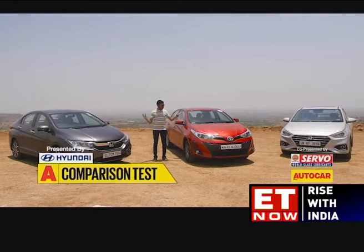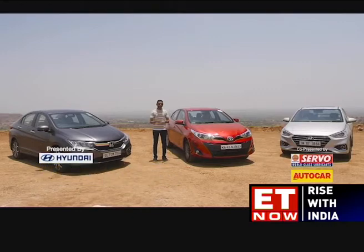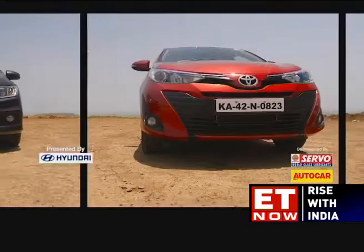But in the meantime, we've got three very capable mid-size sedans. We're going to tell you what they're like to drive, what they're like to be driven in, and what you get for your money.